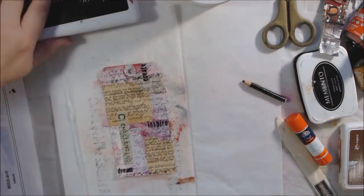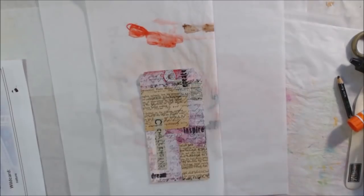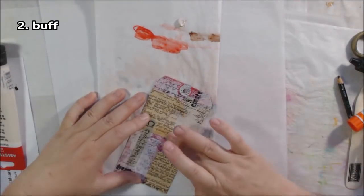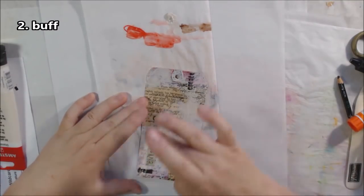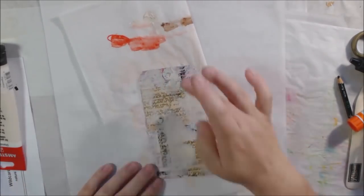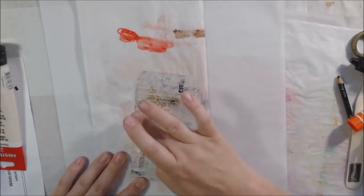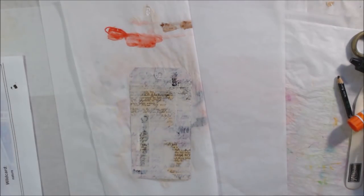So the second step was buff. Sometimes that could mean rubbing something or adding something like Rub 'n Buff, which is a metallic. In this case, I just decided to use buff titanium paint, which is sometimes called Titan buff. It's basically an off-white paint, and it's still got the titanium in it. Sometimes it's called unbleached titanium, but of course I wanted to use the one that had the word buff in it.